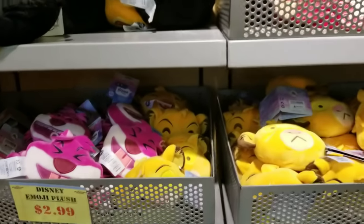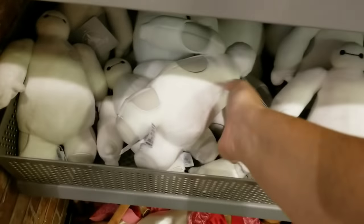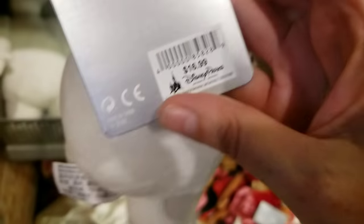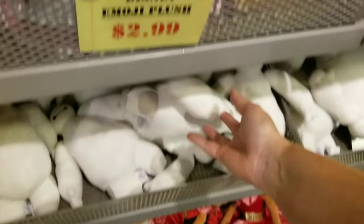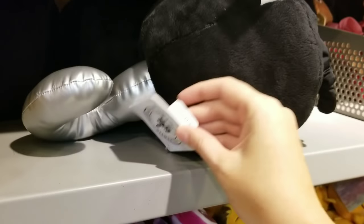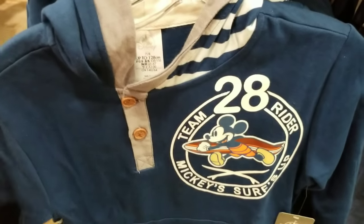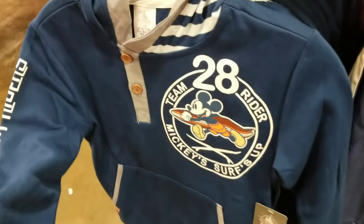Then the Disney Emoji plushes for $2.99, and Baymax is still here at $7.99, which is a fun fact. I saw him at the World of Disney like a week ago, and it was $16.99, so that's a great deal. The Hulks are left, and these are really cheap. Yes, $3.99, so super cute. This is really cute. I really like this a lot. This is definitely a new addition to the store.